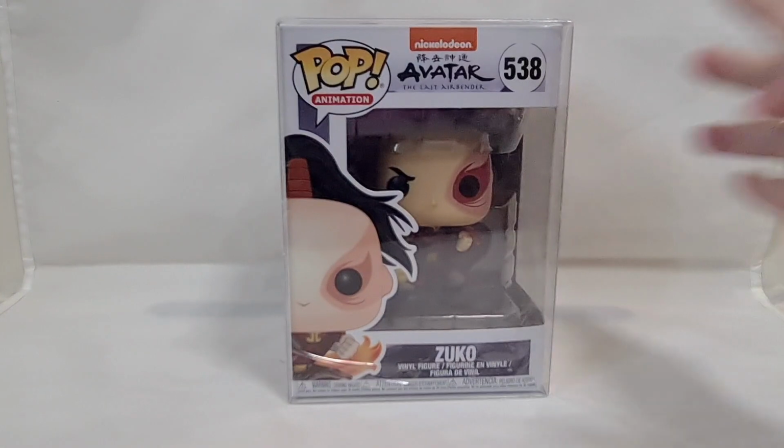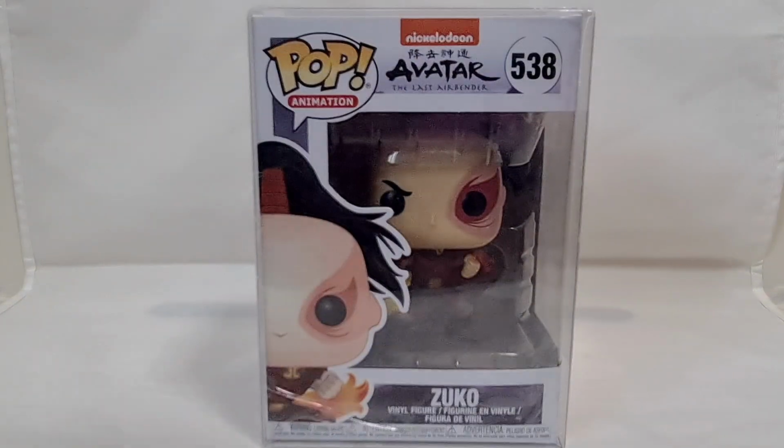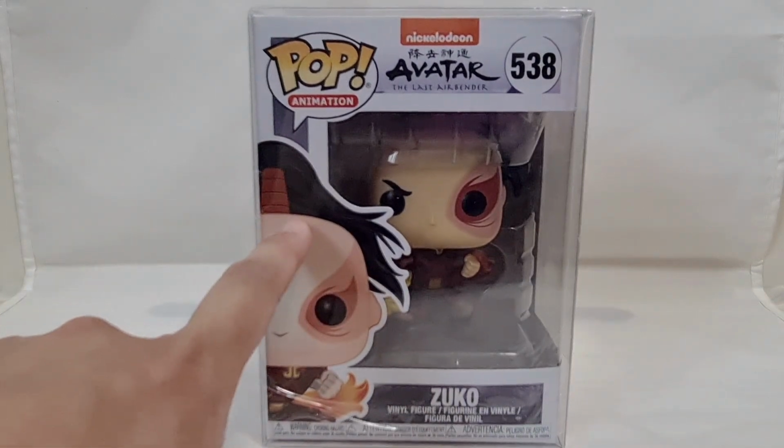So with our next Avatar pop, let's keep the Fire Nation team going. We have Zuko from season 1 of the Avatar series, where he still has a ponytail over there.